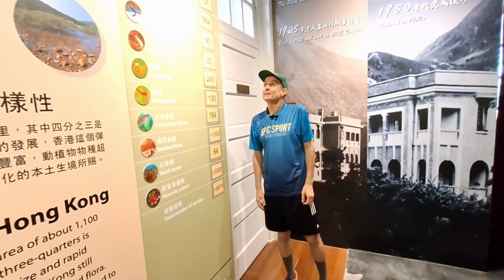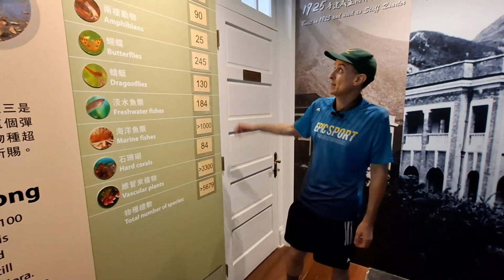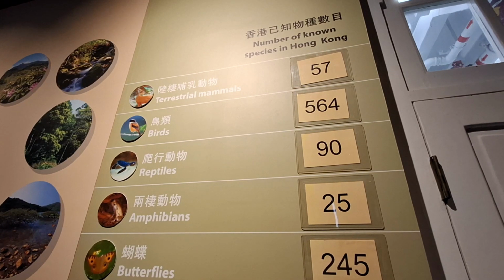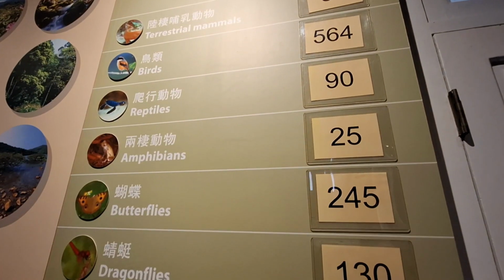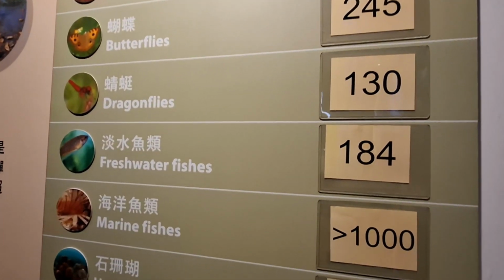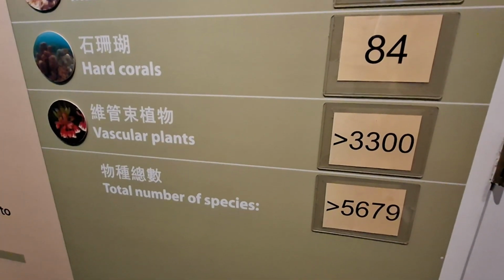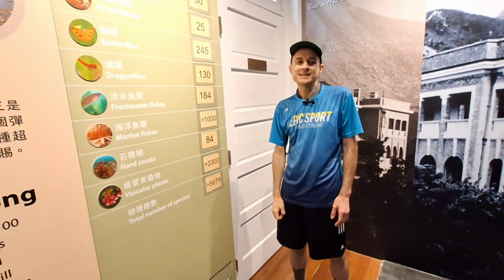This gives you some idea of the biodiversity in Hong Kong. It's quite remarkable. They have 564 different types of birds over here, 90 different types of reptiles, 57 different types of terrestrial animals, more than 1,000 marine fishes, and if we look at the total here, 5,679.